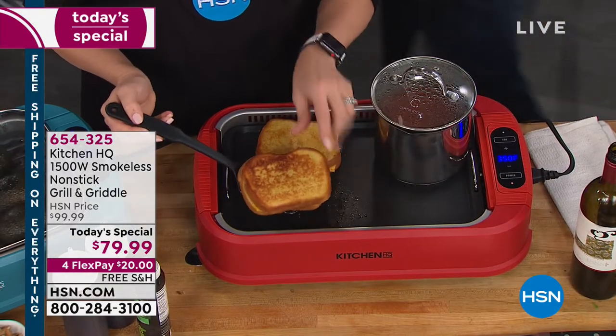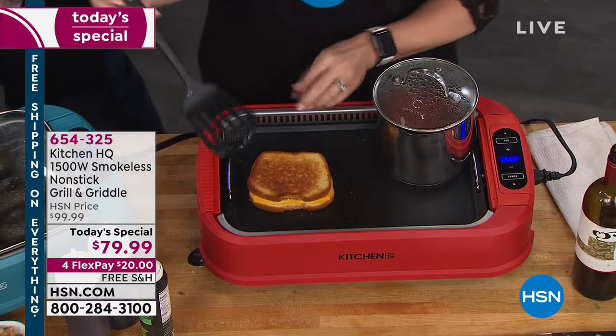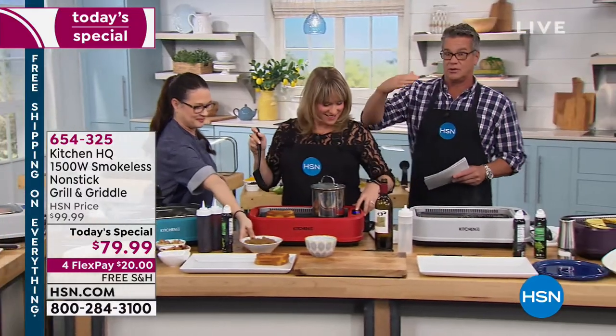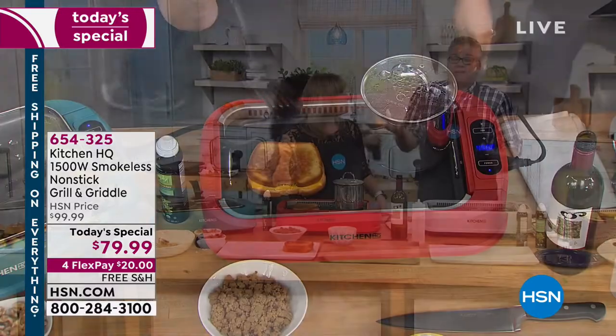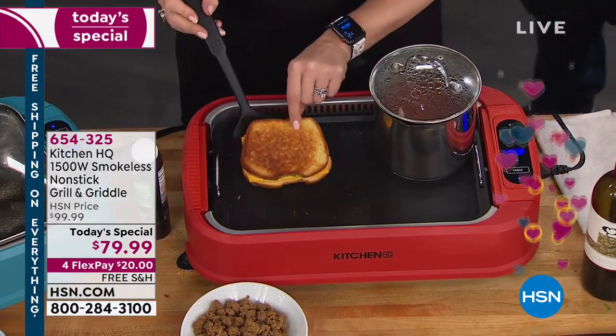What do you think, Chef Kat? Do you like flat top burgers or barbecue grill burgers? I do both. Depends on the weather. But when you watch cooking channels, most of the chefs don't have a big indoor grill. A lot of them will have a big giant griddle, especially diners. Well, look at the grilled cheese.